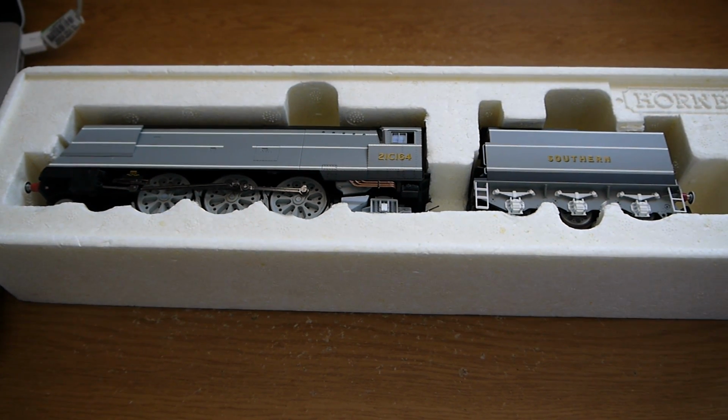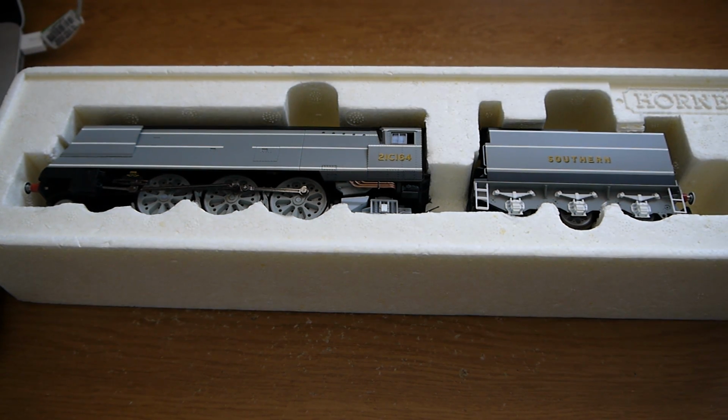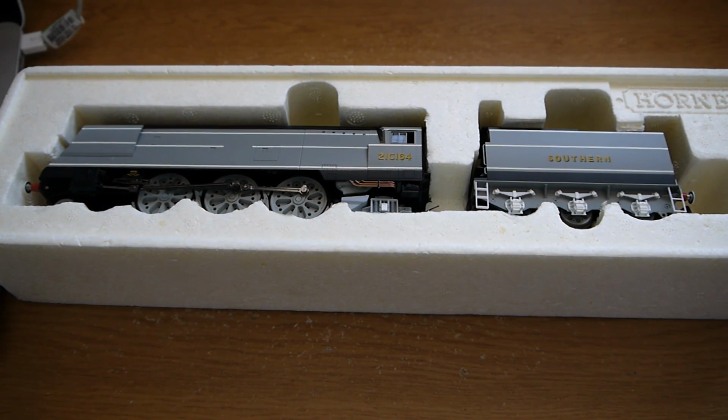So it's the Southern Railway, it's the grey livery, which is really stunning. I've never really been interested in Southern Railway, to be honest. But I really like all the grey silver locomotives, so like the LNER Silver Link stuff and that sort of thing. So obviously this stuck out to me, and I do like to collect the limited edition stuff.